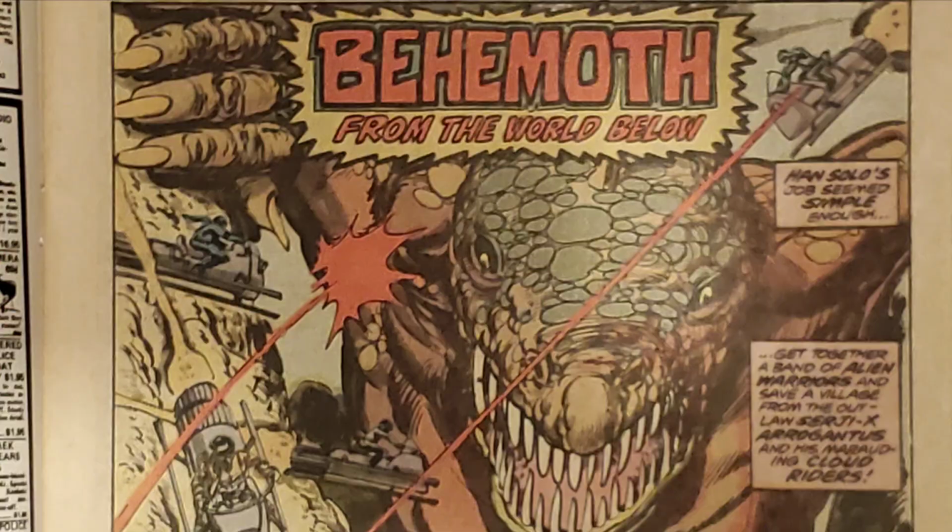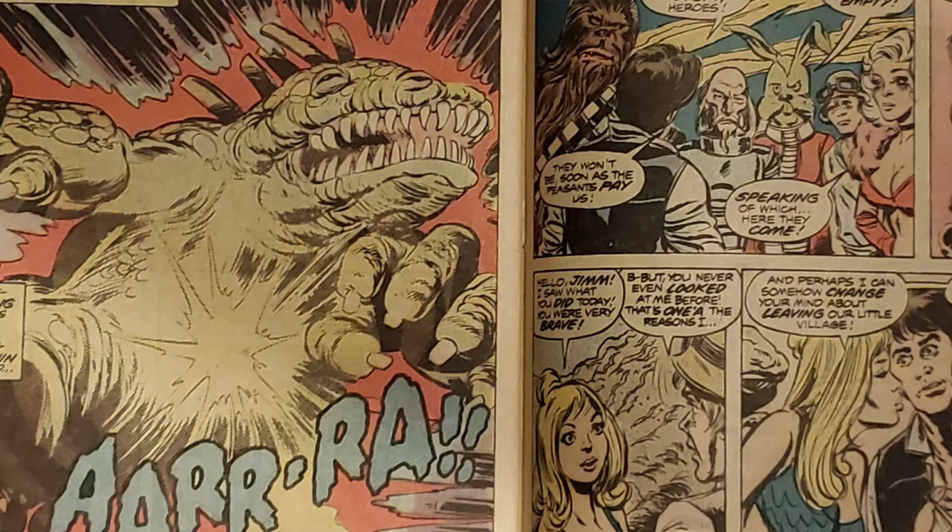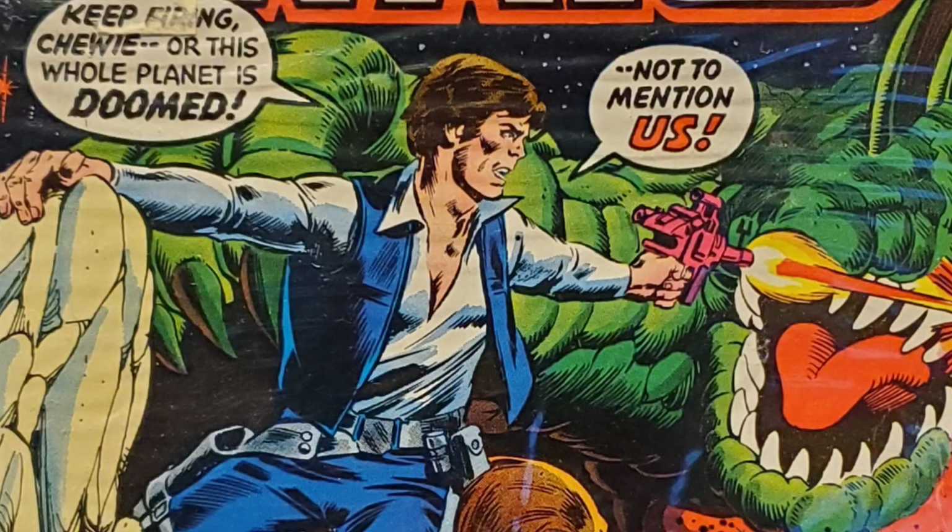The story concludes in issue 10 with The Behemoth from Below, which has the Star Warriors battling against a giant-ass monster and saving the day in the end, obviously. This issue also happens to be the very first Star Wars comic. Well, to be honest, it's the very first comic I ever bought as a kid. I read the hell out of that book, and it remains a favorite of mine to this day.